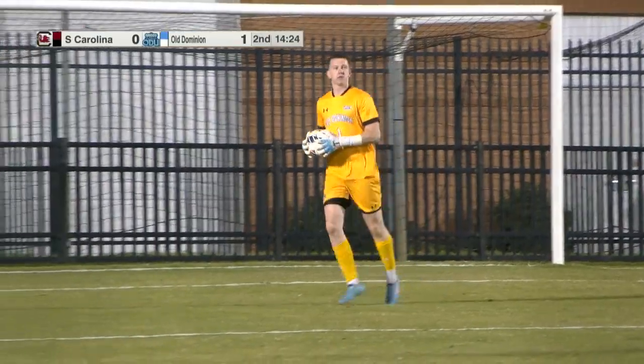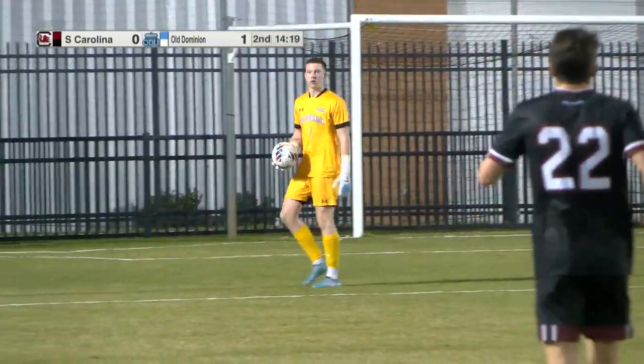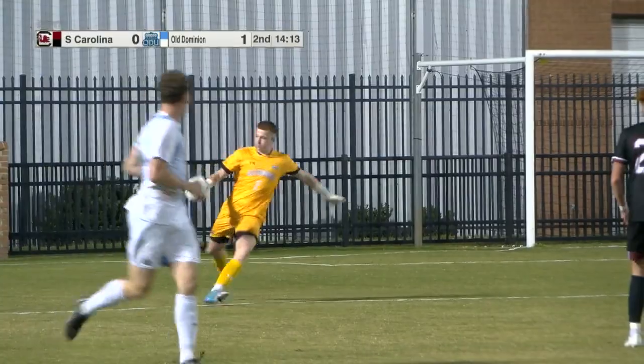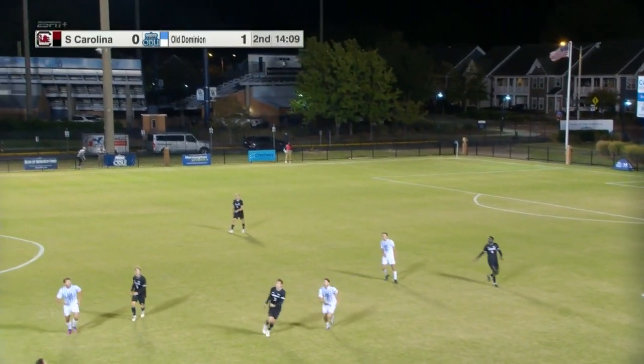Another save on the board for Statham. Shot number 8 on the night. Luckhurst just kind of looks impatient. 10 points on the season, but has been corralled tonight.